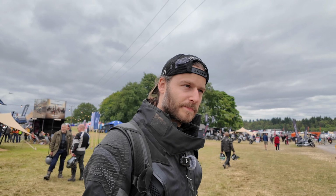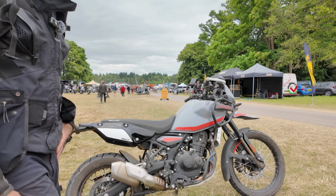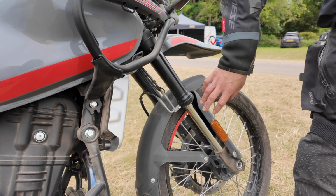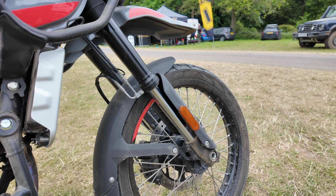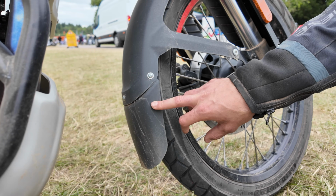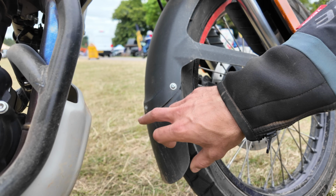What would you like to say about that? Did anything like that go into the thought process while making the bike? I remember when we were designing this, for example, we wanted to do a single part. But it was a big challenge to have one single part with a removable flap, because some people might not like that. So we made sure this is removable.